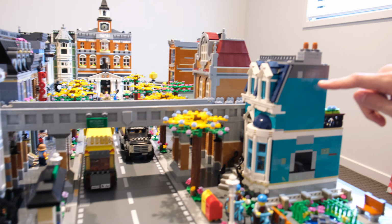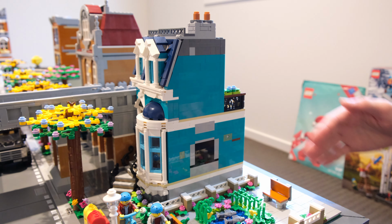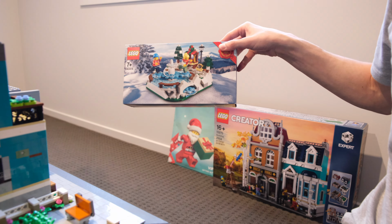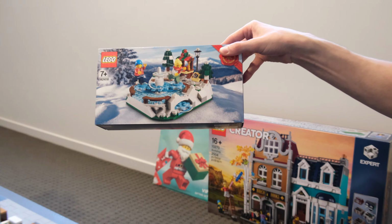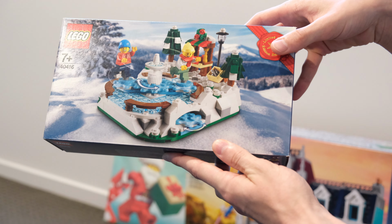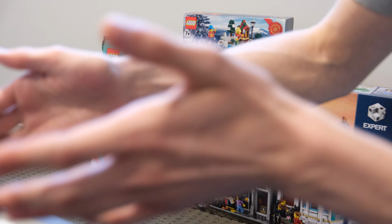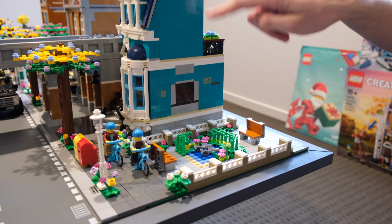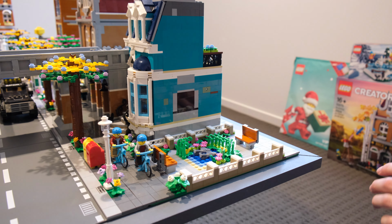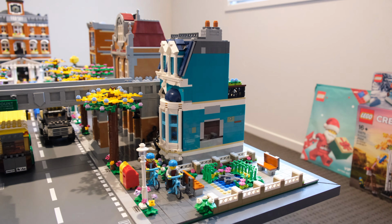I actually also bought the second bookshop, so we'll have another one going here in the very near future. I needed the ice skating rink. I really like this gift with purchase, so I made a point of picking it up before it went away, which means that the bookshop will now be able to go here. I'll just build this one in mirror, and yeah, this area will be completed too. So 2021 is going to bring a lot of completion to this town.